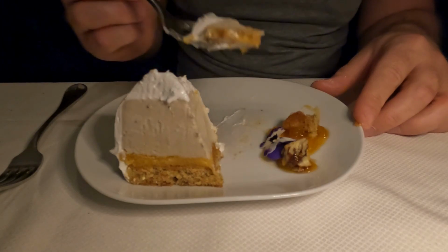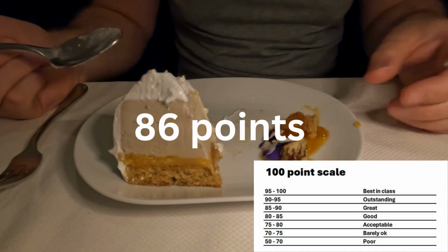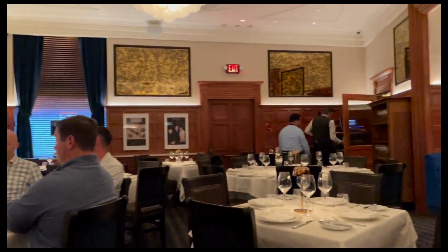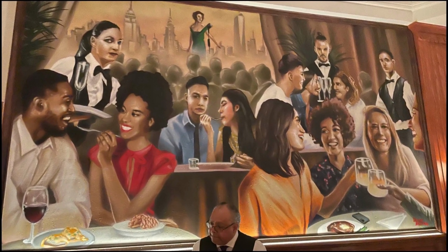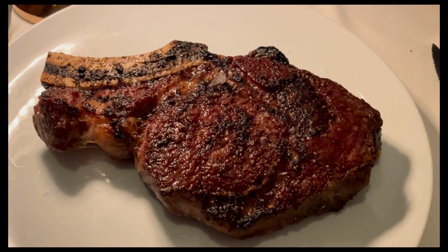And now coming into the scoring of this restaurant, and starting with the food here, I'm gonna place that point at 86, and this restaurant I really recommend. You're coming in here, you're seeing a part of American history in New York, and if you're a steak loving person as I am, you should definitely go and experience this. It's not a cheap restaurant, but it is a good quality restaurant that serves beautiful steaks.